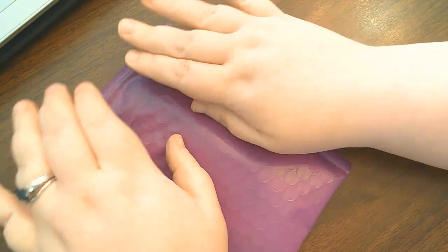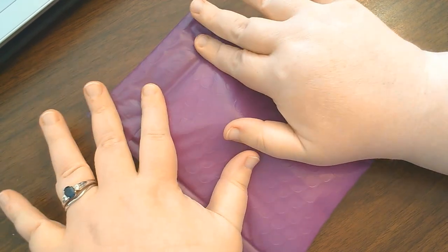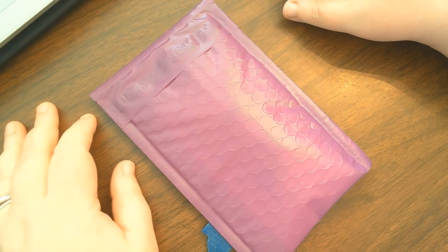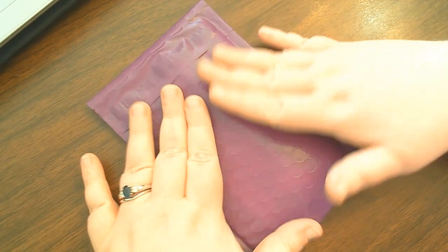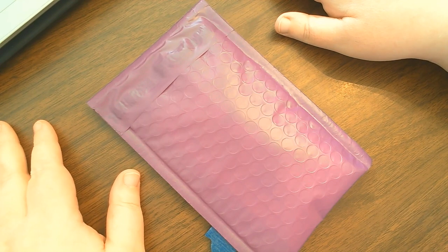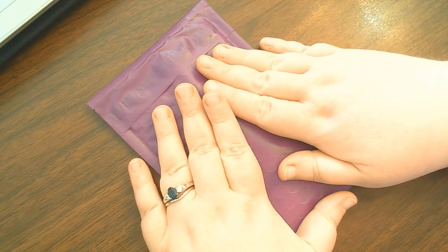These bubble mailers are super great for needle minders and that sort of thing. They protect them on the way out to wherever they're going, whether they're going in country or out of country. I do ship internationally. The kits I will probably put maybe not in bubble mailers, but in plastic sleeves to make sure that they will be protected from any kind of weather and that sort of thing. But I package everything nice and safely so that it gets to you in perfect condition, or at least as close to perfect as the mail will allow. So that's what we have here.